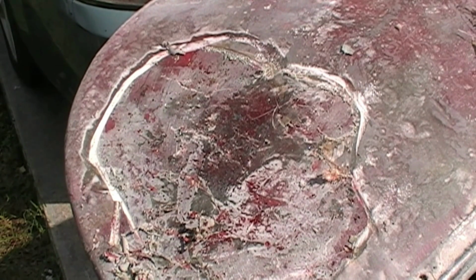Have to fill this back in. I really wasn't happy with the way the Bondo or the filler stuck anyway in the first place. Not sure if I wasn't mixing it right, if it was too humid, too hot, if the conditions were just not good for it. Either way, it was not a good result. So got to carve this out.